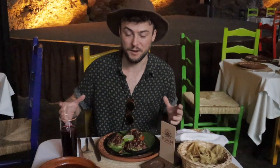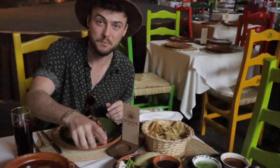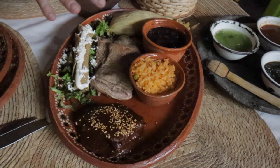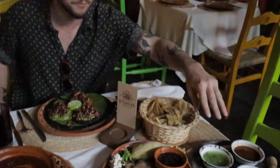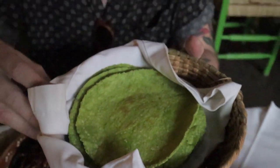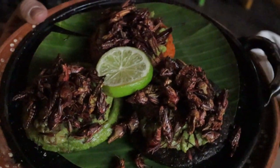All right, so this is our spread. So we have the wild mushroom prickly pear soup. We have a Mexican meat platter here, which has some kind of taco, tamale, it looks like, and other meats. And then we have some salsas over here with homemade tortilla chips. And then these are our tortillas, which are green because they're made with white corn and then cactus. So this is the most interesting dish that we have. These are grasshopper corn cakes. So they're over avocado on corn.